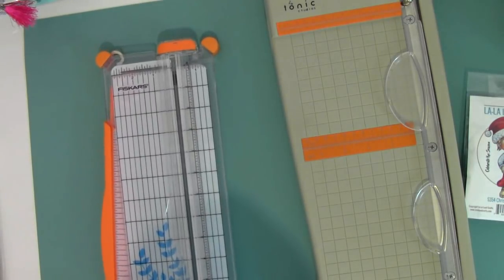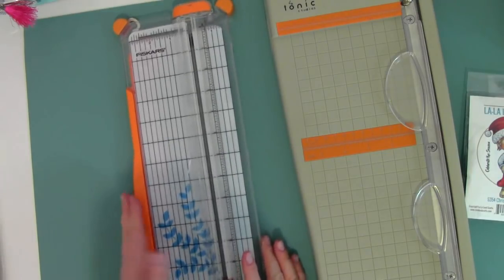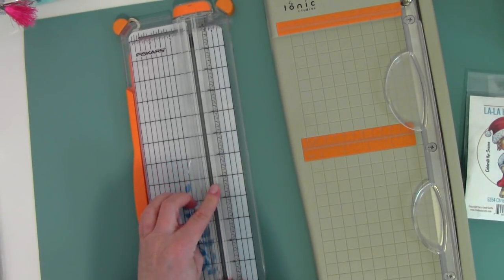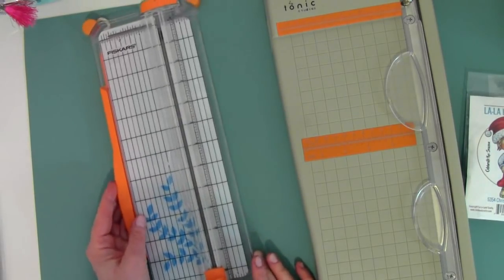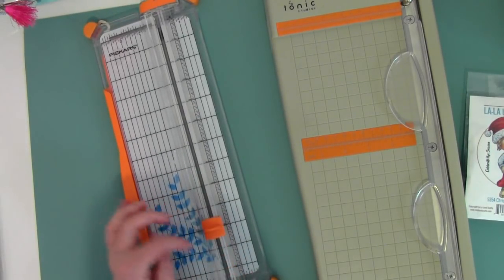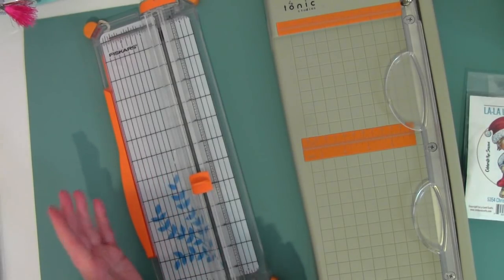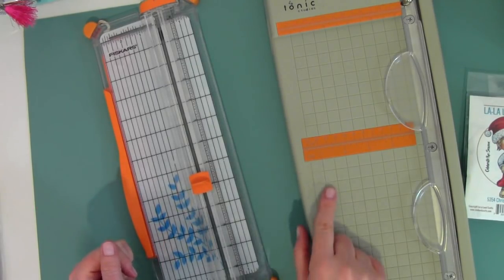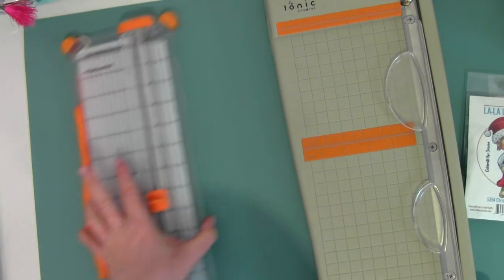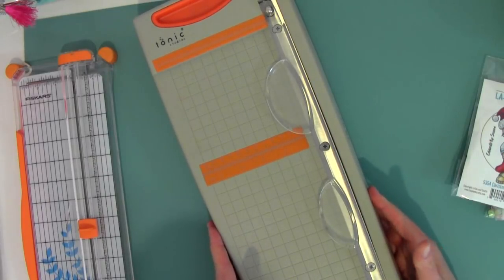I'm looking for a smaller guillotine cutter to go on my card making desk, because I've been using the Fiskars cutter and I really loved it, but I don't know what's going on. I've got two of them, and I just changed the blade the other day, seriously, and started cutting, and my paper came out all jagged, and I just changed the blade. And with this, you don't have to change the blade.